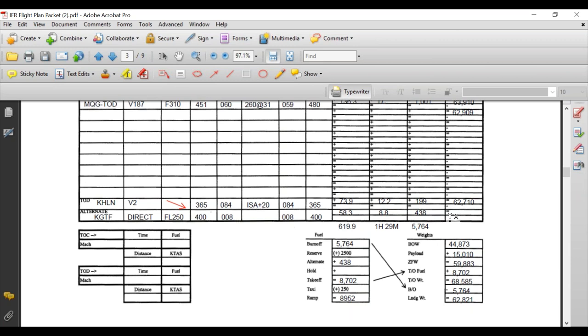Once I watch one, maybe I'll jump on tomorrow and watch you do one. Yeah. And Courtney just asked what OAT means, and that's outside air temperature.